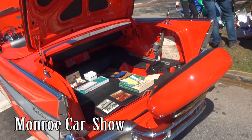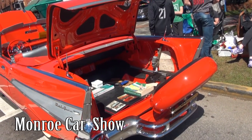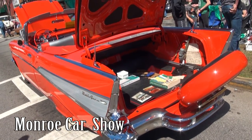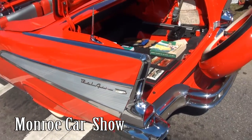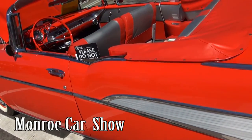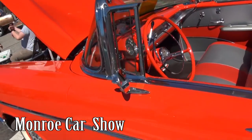And of course, everybody remembers 57. Back in 57 to 58, in that era, everybody wanted a 57. This was the sleekest car probably ever built, and had more reviews about it than any vehicle.